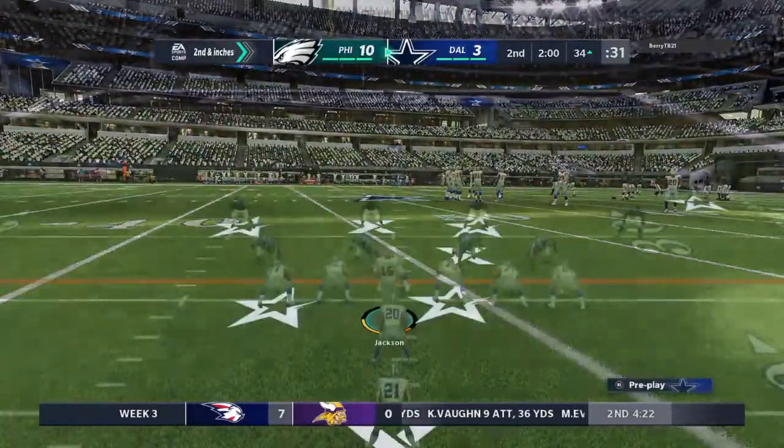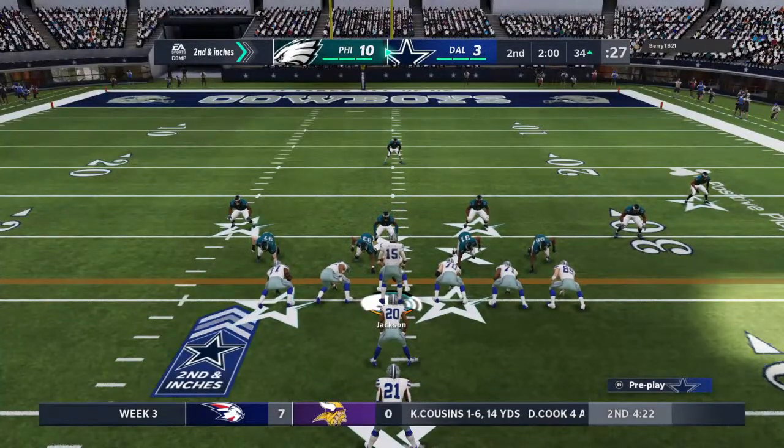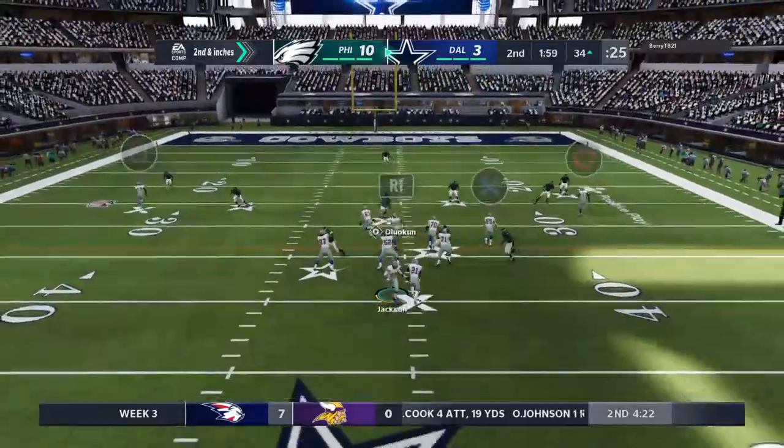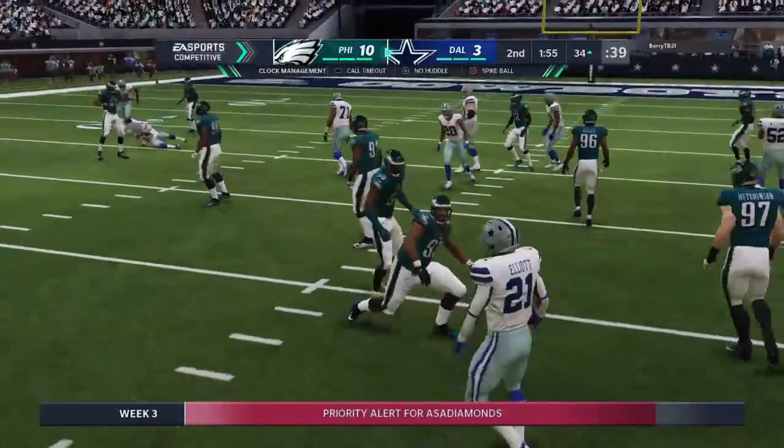It's 2nd and inches. A reminder, once we hit halftime, as we do all season, we'll send it down to Jonathan Coachman in Orlando. He'll have all the stats and scores from games in progress around the NFL. The best multitasker in the business, the coach.